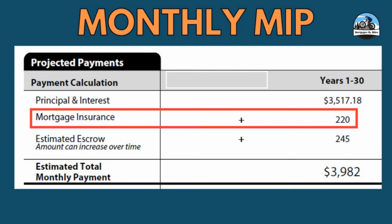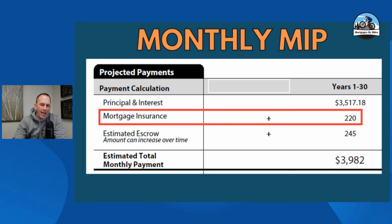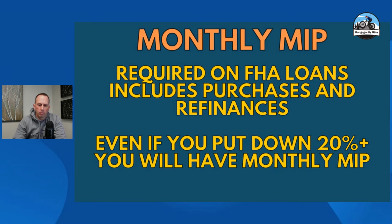Okay, now let's talk about the monthly mortgage insurance, or the annual MIP. This is how it would look on page 1 of your loan estimate or closing disclosure. It would show up right there. So it's required on FHA loans, purchases, and refis. Even if you put 20% down, you will still have to pay the monthly mortgage insurance premium.